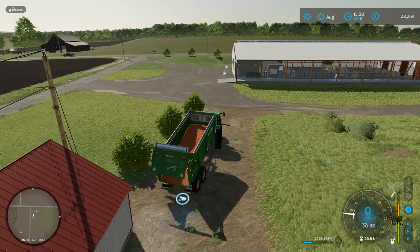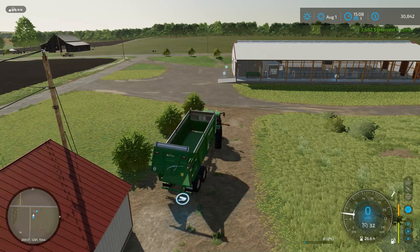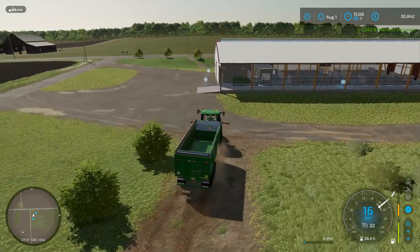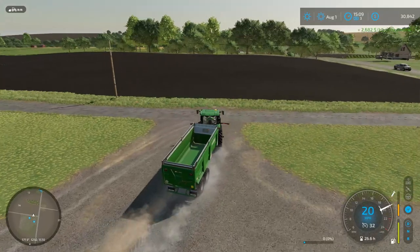Well, this isn't going to be much, maybe about two and a half thousand, I think. Yep, there we go, $2,682. So we'll go back to the farm and let's see if there's anything else to do, but first let's go and harvest our own field of oats.